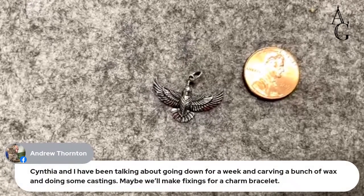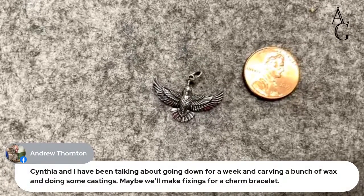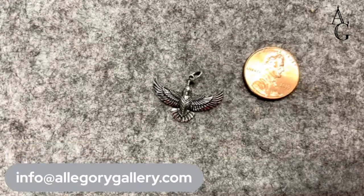Andrew says, Cynthia and I have been talking about going down for a week and carving a bunch of wax and doing some castings. Maybe we'll make fixings for a charm bracelet. There you go.